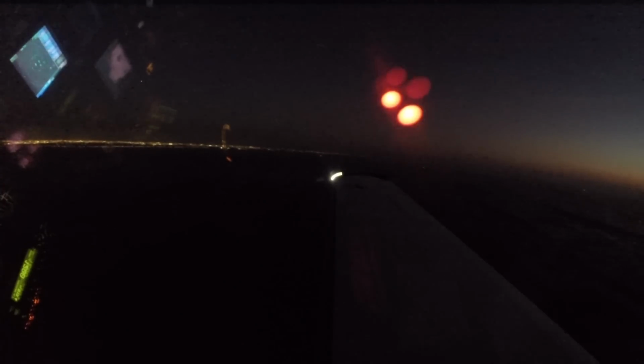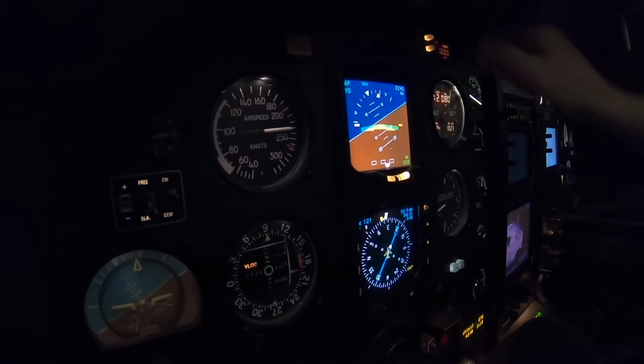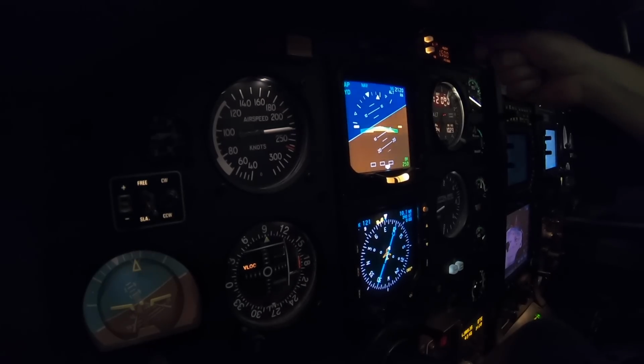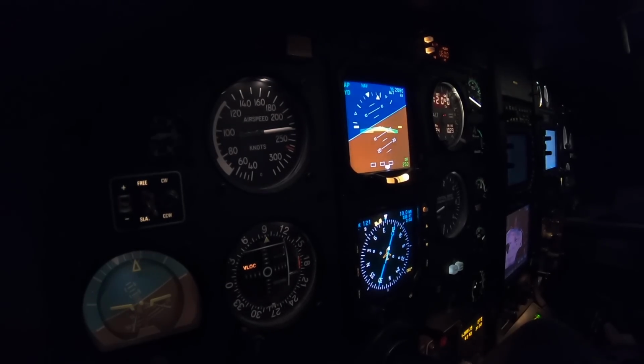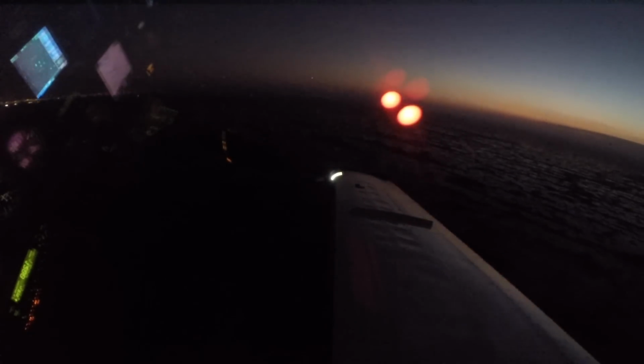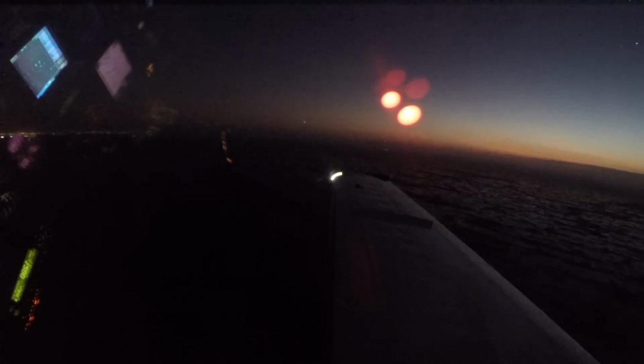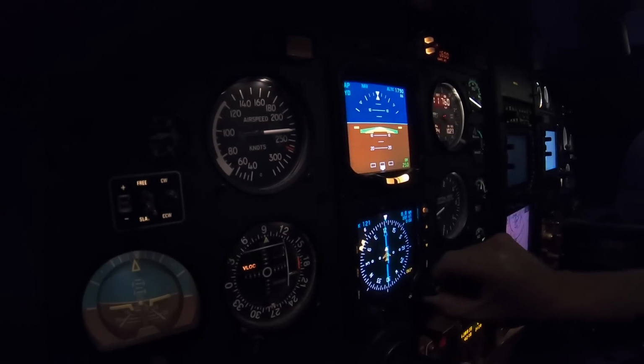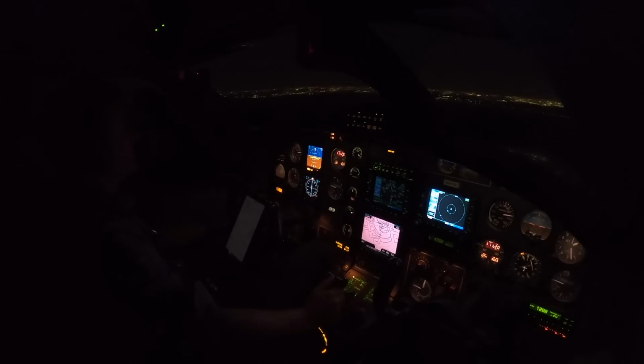851 Tango Bravo. Alright, so we're going to go right to O'Kane. We're going to cross that at 1,600. And we are cleared for the ILS, 9 left approach. We're just in the turn right now to the right. Clear out that direction. There we go. To O'Kane.